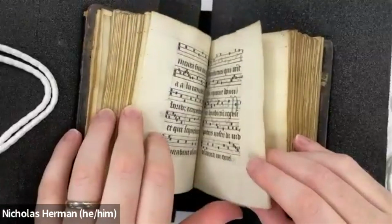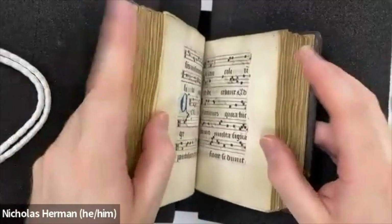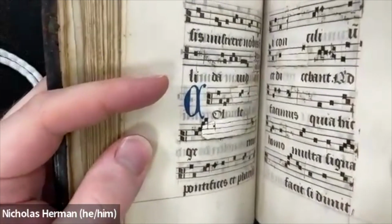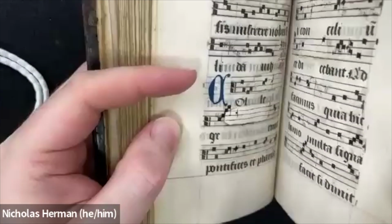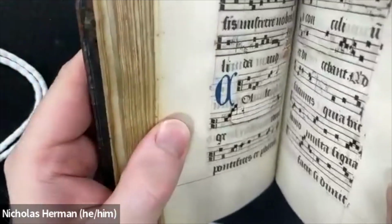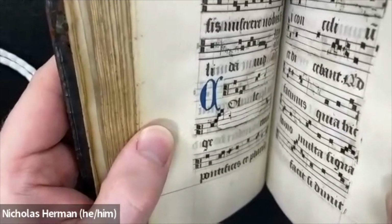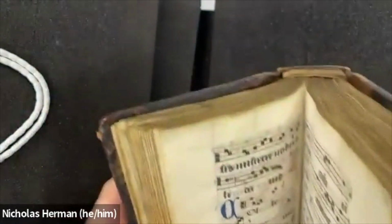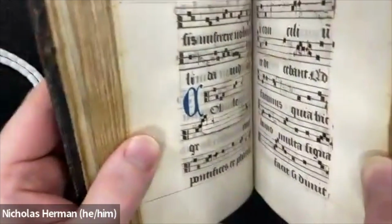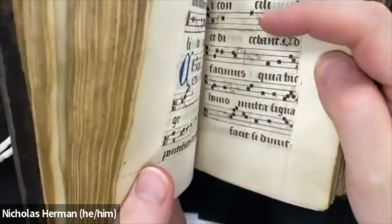I'm pausing here because I don't know if you can see overhead, but of course this manuscript is on parchment, and there's an interesting repair here. I hope you can see that. That looks like, on the left, two patches of paper that have been, I think the term is feathered, so it's been thinned out and glued onto the parchment. It's hard to tell, but perhaps immediately after the book was made, if an error was noticed, or perhaps shortly after. There's another such patch repair here.